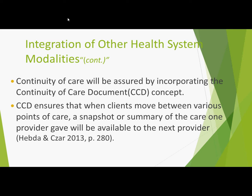Continuity of care will be assured by the CCD when clients move between various points of care. A snapshot or summary of the care one provider gave will be available to the next provider.